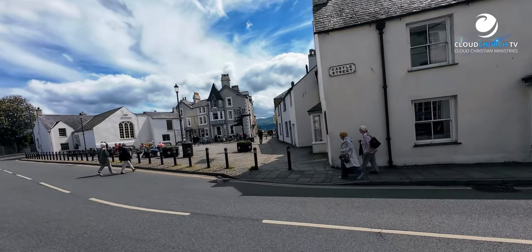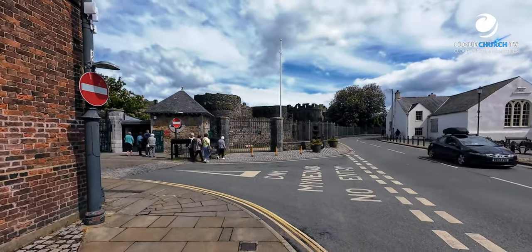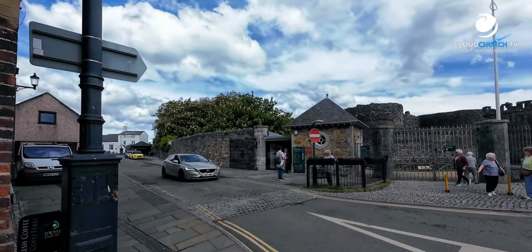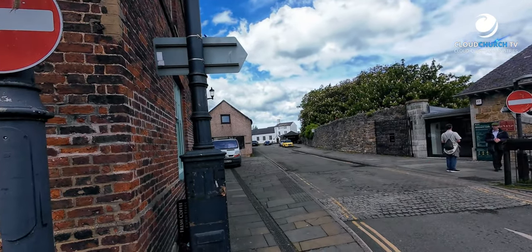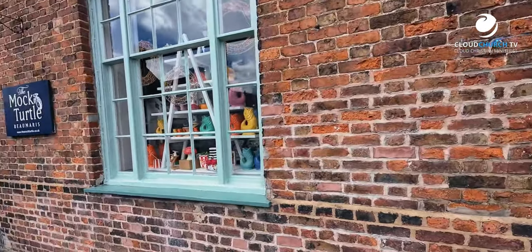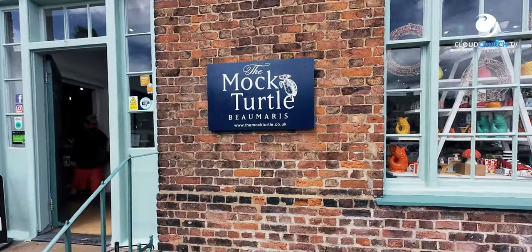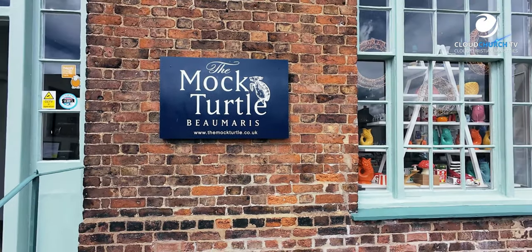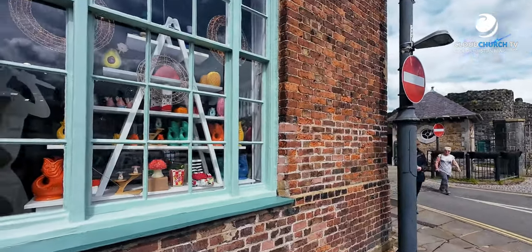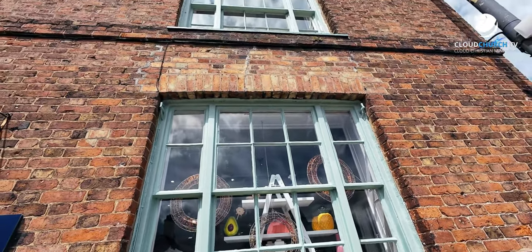Yeah, you can see the mountains. That's where the sea area is down there. This is Beaumaris Castle in its glory. Very quaint building. And this is the Mock Turtle Beaumaris. Perspective of that. It's quite a tall building.